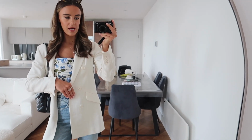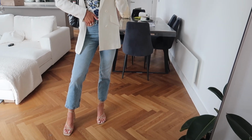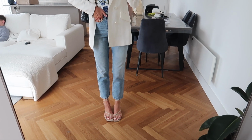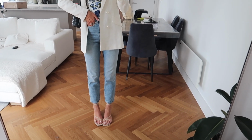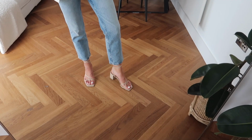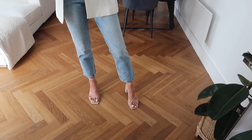I've just paired it with my Zara linen blazer and these jeans from H&M, which I shared on my Instagram last week, and I'm literally obsessed with them. They're the best pair of jeans I've bought in ages. I just think the fit is really nice, kind of like a straight slim leg. Just paired it with my block heels. I'll try and link some similar because I do think these are now sold out.